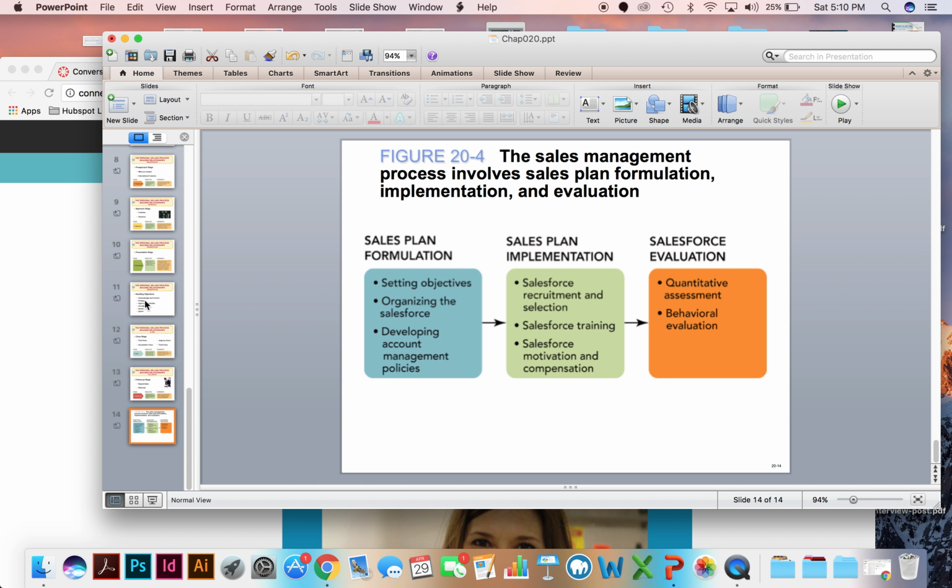Finally, when creating a sales plan, it's important that you set objectives, organize your sales force, and develop policies for account management. Once the sales plan is formulated, the implementation of the plan can begin. Recruitment and selection of your salespeople, training them to follow certain rules and regulations, and to motivate and compensate those salespeople. Then, of course, any good plan has an evaluation period where you assess and evaluate the salespeople's performance and behaviors.